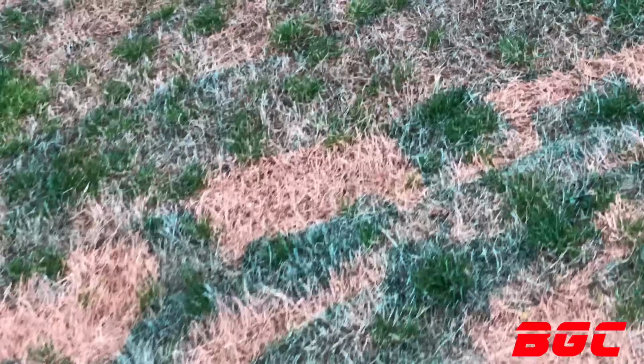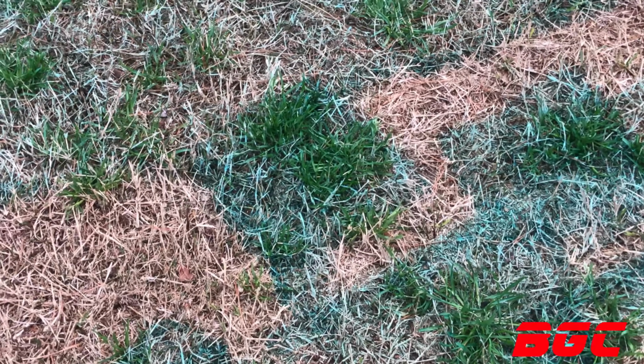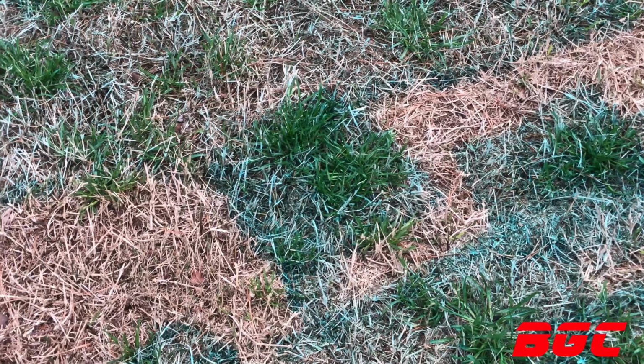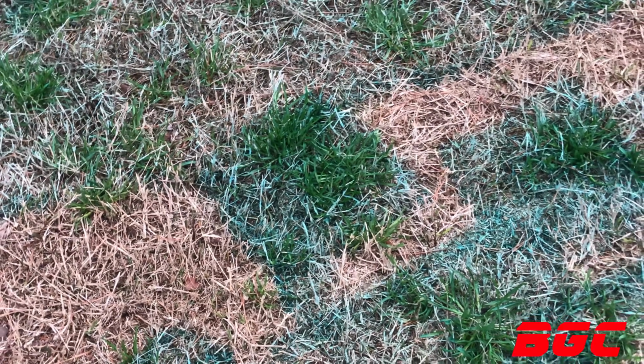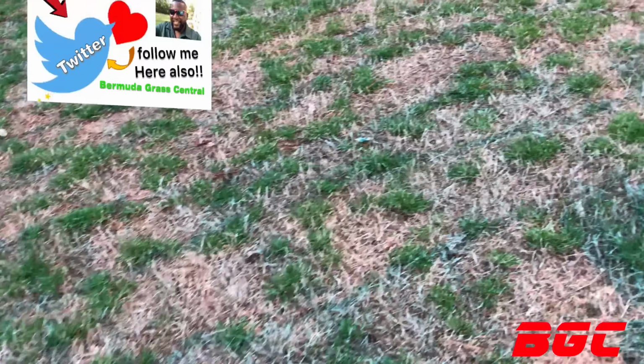Because when you start to get the green up, when these weeds in particular, let me show you these. When that poa annua right there starts to die, it may leave a divot or a little hole in the yard. But Bermuda grass spreads by stolons and rhizomes. So when you start to get green up, it's gonna fill all that stuff in.